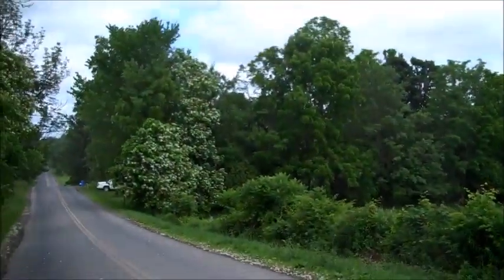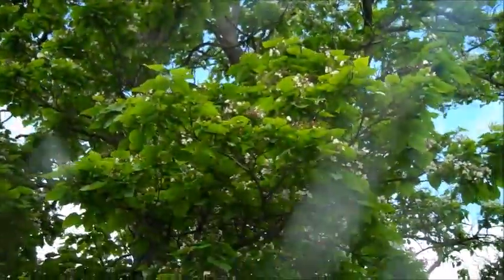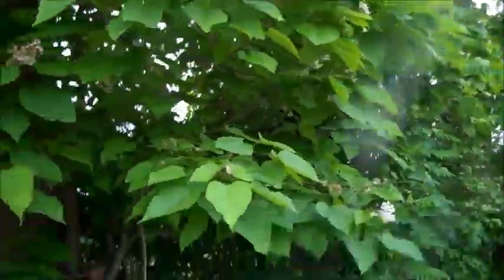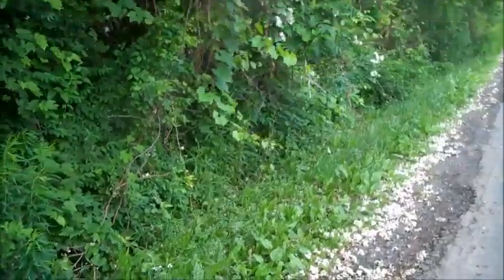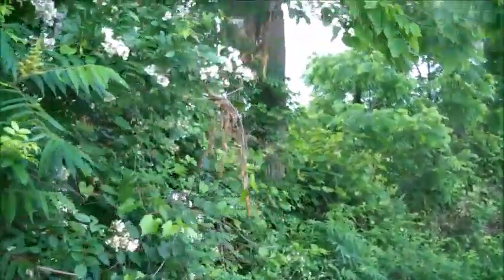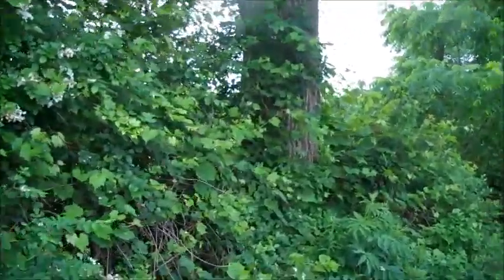You can see the catalpa trees, big one there, a couple little ones, big ones here. They're on their way out. Most of the blossoms are starting to drop. You can see they're all over the roadside here. When I was a kid, both sides of our roads were lined with these things, but a lot of them have died off and blown down.